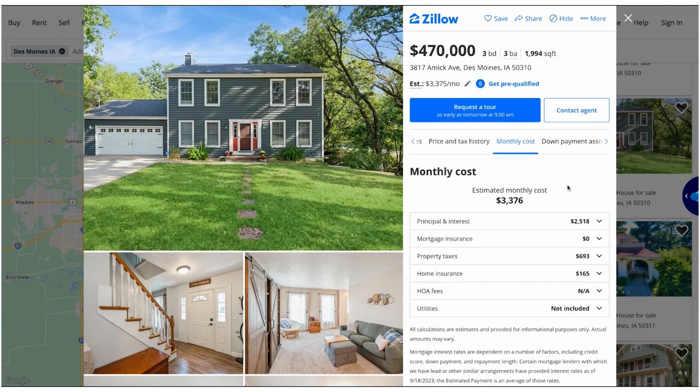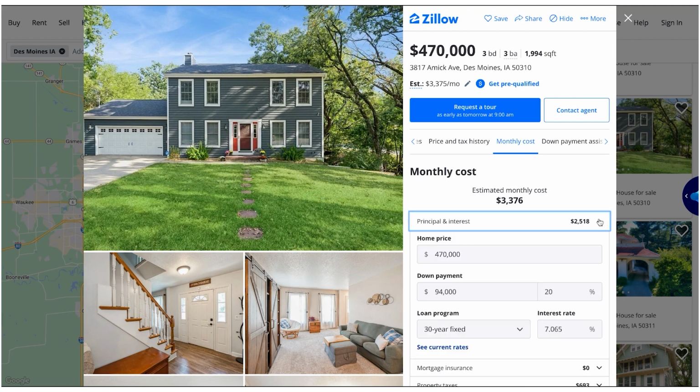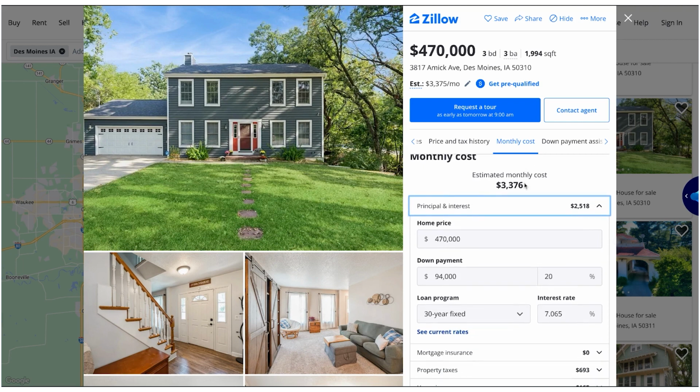Now, you see the $3,376. It may look within your price range. You're like, wow, I can buy a home at $470,000 because maybe you're wanting to stay under that $3,500 a month. Well, the thing about it is this isn't entirely accurate. What I mean by that is you see the principal and interest. Well, there's only one number there. You have to hit this tab and then you kind of start to see the full picture here.